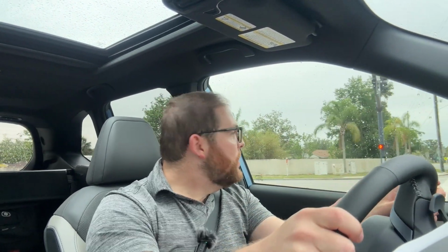Now, Subaru does their CVTs in such a way that they pretend to shift gears. So when I put my foot down a little bit, it's going to get up to about 3,000 or 4,000, and then it's going to move the tachometer a little bit to make it feel like I just had a shift, even though a CVT doesn't really need to do that. I think most people are going to like this feature.